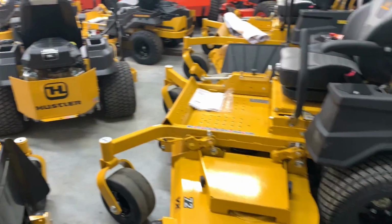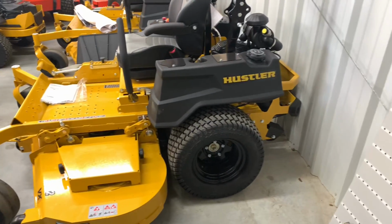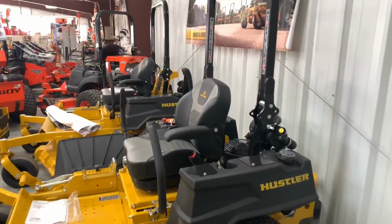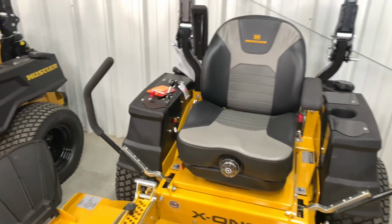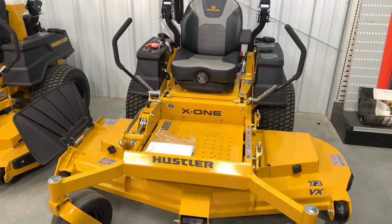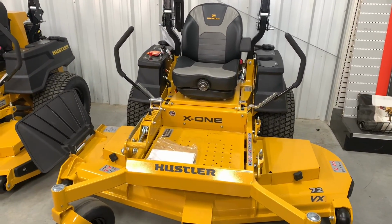All right, now let's look at the new Xone. This is also a new 21 version. I was supposed to get a 61-inch deck, but I accidentally got a 72 in this for some reason. This is a 72-inch X1. I really like the seat on this. It's the same seat, I believe, that's on the Bad Boy R series, and I believe it's a 3M seat, so it's got a lot of side-to-side movement. This is a really, really nice mower.